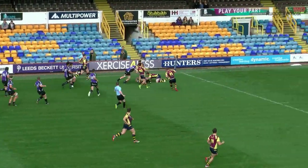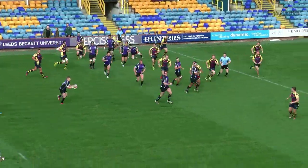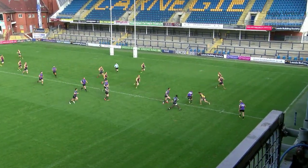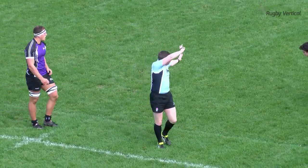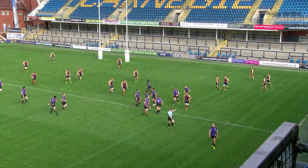It takes a good tackle, that was from Alan Evans, to bring down Ollie Hudson. Still in Leeds possession. As they come towards the right-hand side with McElwain. McElwain out to Venables. Venables with a little bit of a drop, but still in Leeds' hands as it went backwards. But the touch judge spotted it went forwards, and it will be Cardiff who will have the put in from the scrum to clear their lines. But danger there from the home side of what they can do on the break.